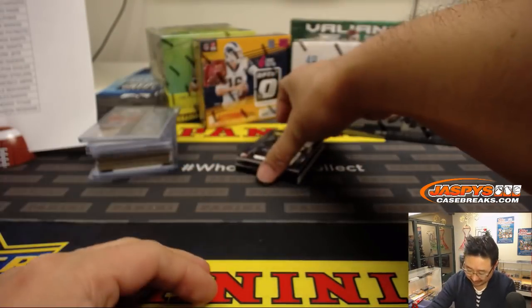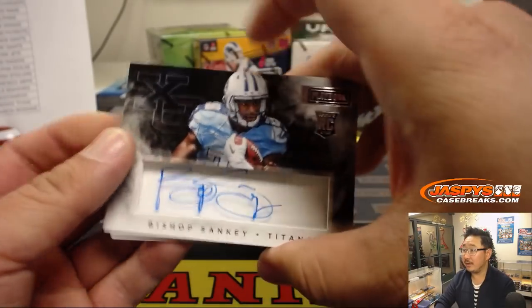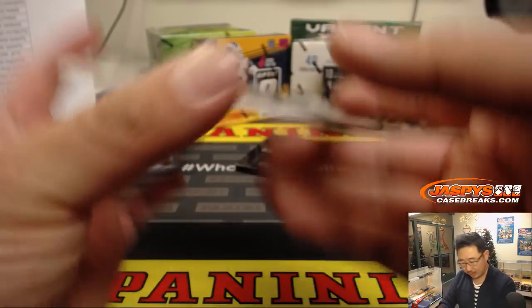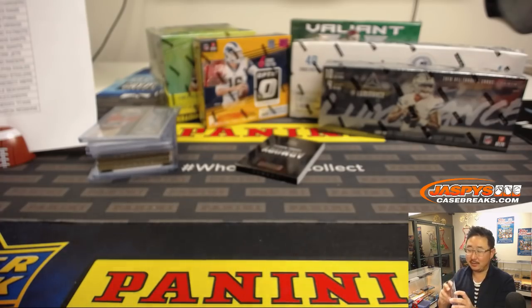All right, 2014 Playbook. We're going to start off with Bishop Sankey. There you go. You can see the auto like that. 22 out of 75 on that one. That'll be for DVD and the Titans. We just crashed the wedding, ladies and gentlemen.